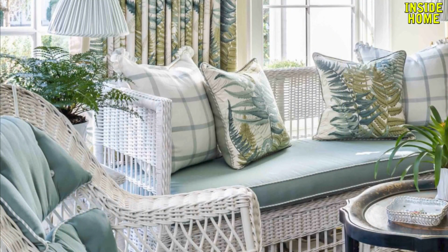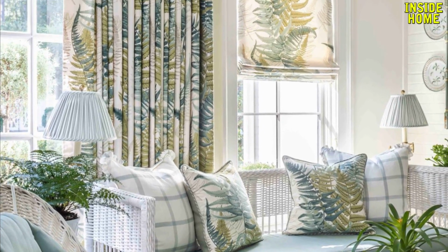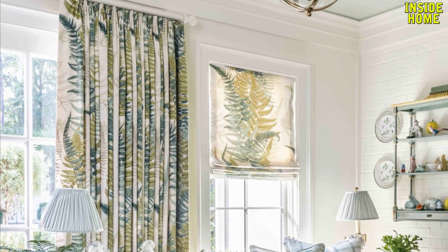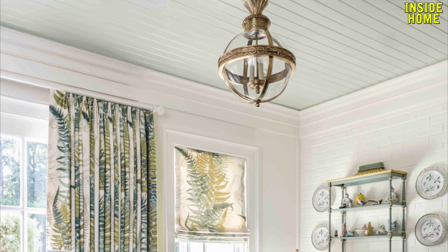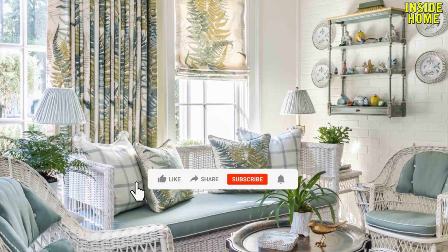This house is also equipped with a sunroom that offers a cozy, refreshing vibe with white wicker furniture and green, botanical pattern cushions. Fern-themed curtains and Roman shades complement the glossy green tiles, while vintage light fixtures and decorative plates add classic charm. Lush plants and delicate decor create an inviting atmosphere, ideal for relaxation or conversation.